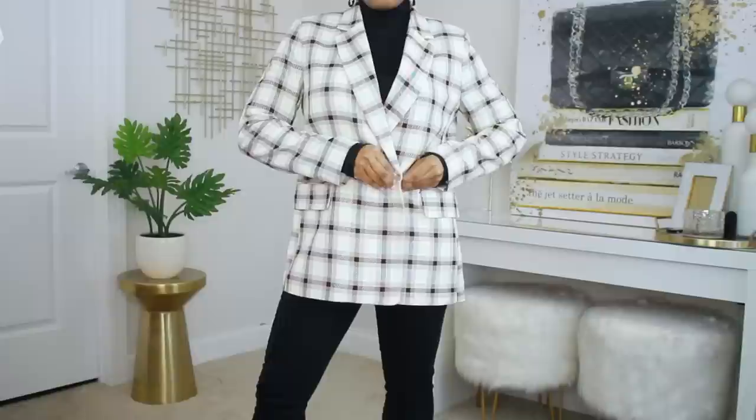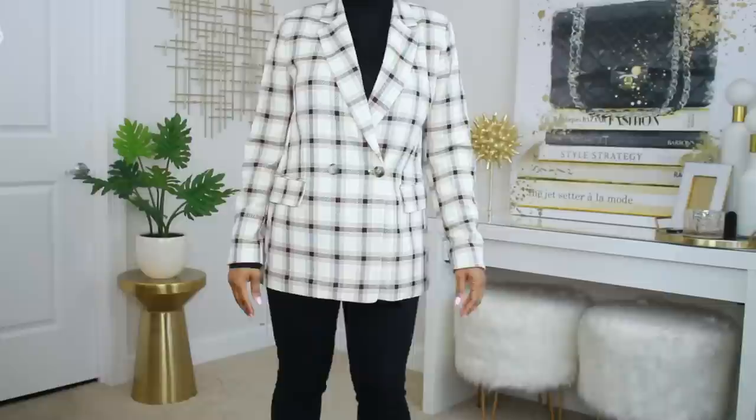Because it has the tan, the black, and the beige in it, you can still wear this with other solid colors, so it's not too out there in terms of the color, but the pattern itself is what gives it its edge. And it fits really well and it's well made. I'm surprised because it did not come from Zara, I'm gonna say that. Most times when I find blazers that I really, really like, they're either super expensive or they came from Zara. Zara makes really good blazers.